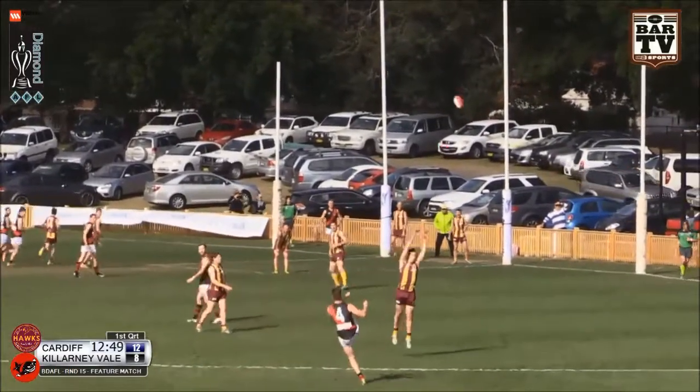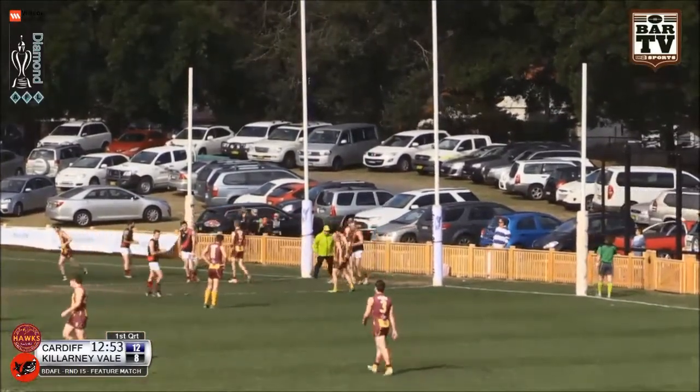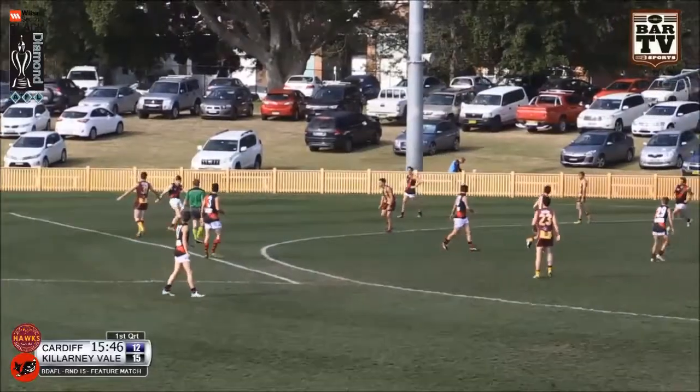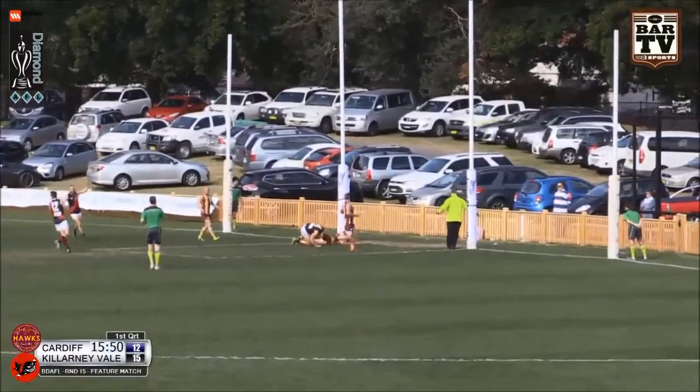So Lloyd just goes back. He started it to the right. It comes back. Look at that. That's why we commentate. Daniel Lloyd kicks the goal for the Bombers, and they've hit the front. It's a 4-point lead. Cartwright, is it? Anyway, they go for the Bombers. Is that going to go over the back? It wasn't touched. Is that a goal?